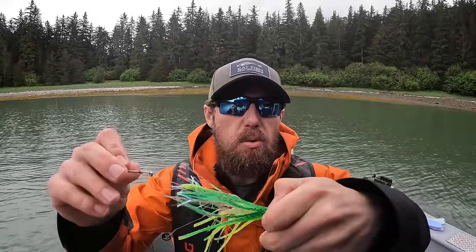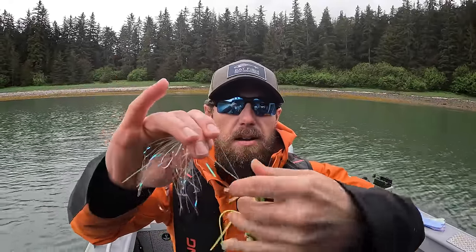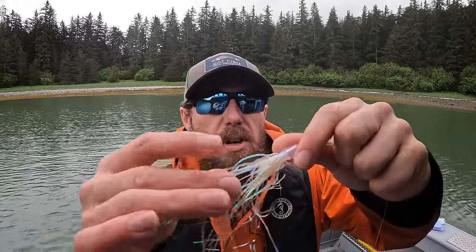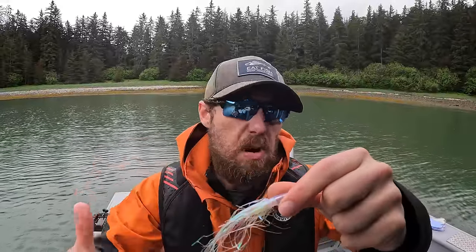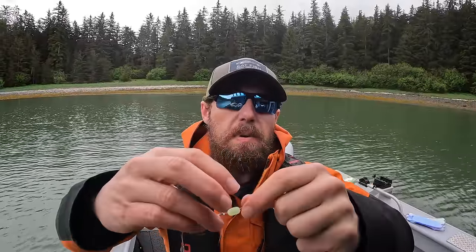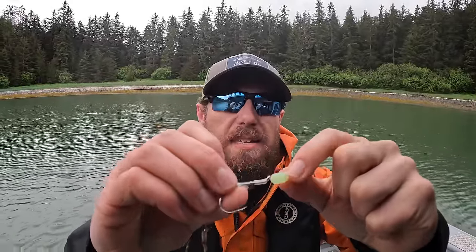What I'm going to do is pull it back to show you what else is sitting under there. So I'm pulling the hoochie back, and what you see here is I've got a tinsel skirt. These tinsel skirts come in a variety of different thicknesses and colors, so experiment with some different ones to see what's working well. But then I also have a bead here. Some people might be like, hey, why do you have a bead there? And I'll tell you why. It's actually really important to space that out.